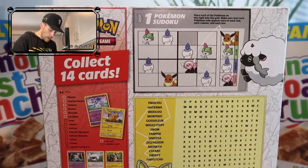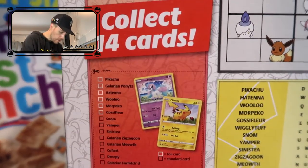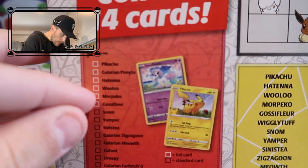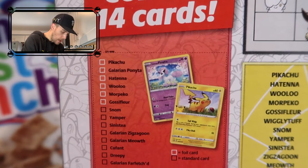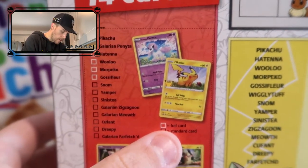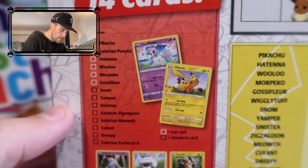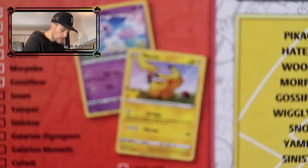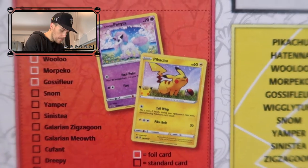Anyways, we have collect 14 cards on the back, and it's got a little checklist for the cards here. Pikachu, Galarian Ponyta, Hatenna, Wooloo, Morpeko, and Gossifleur. I believe those are the holographics, and that's why they are checked in white. Oh yeah, it says that. Foil card right here, and then the standard cards. But the only card that has the 25th anniversary stamp is the Pikachu, which is a very weird decision.